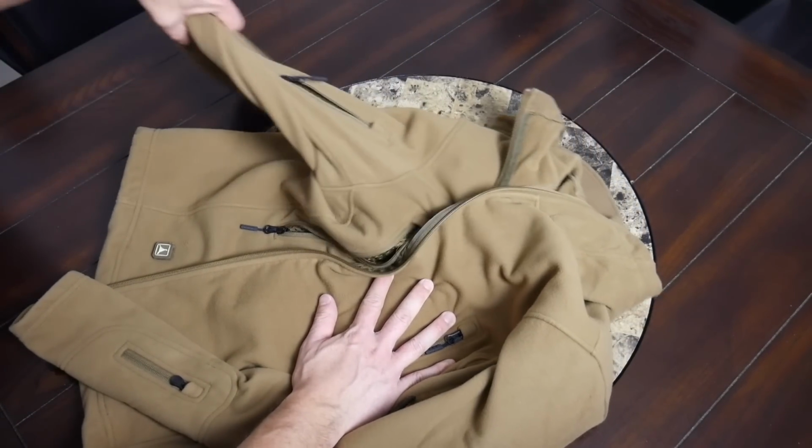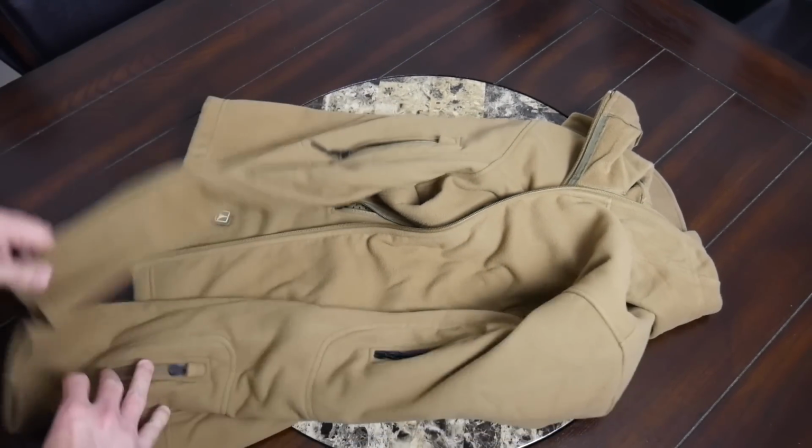Super comfortable, offers plenty of warmth. The organization is tough to beat. And if you're looking for an awesome functional hoodie, then this is going to be one of the best options that you can take a look at.